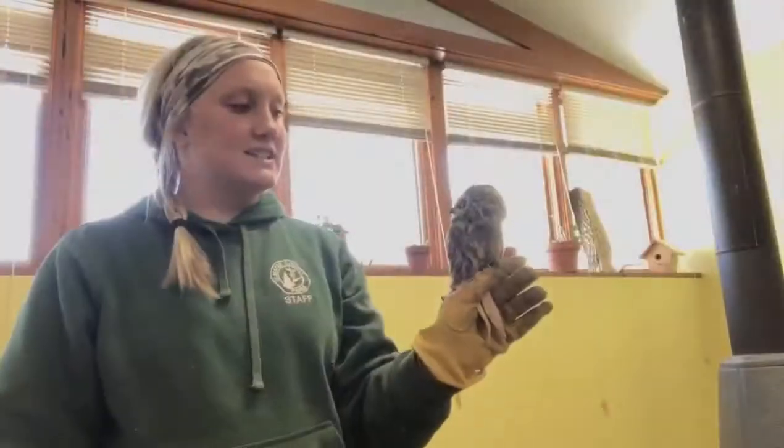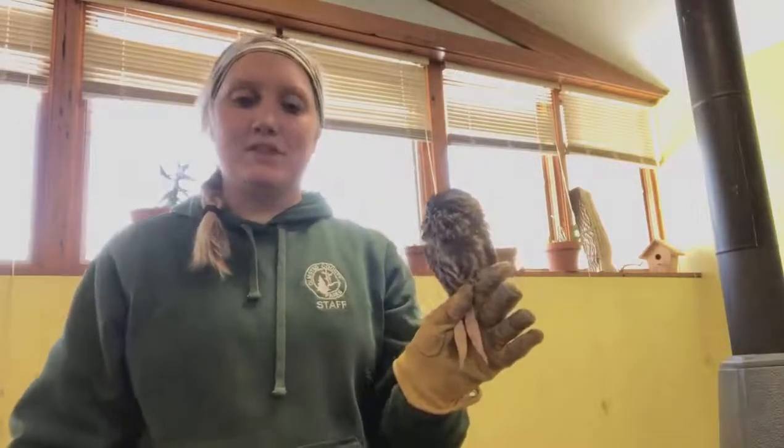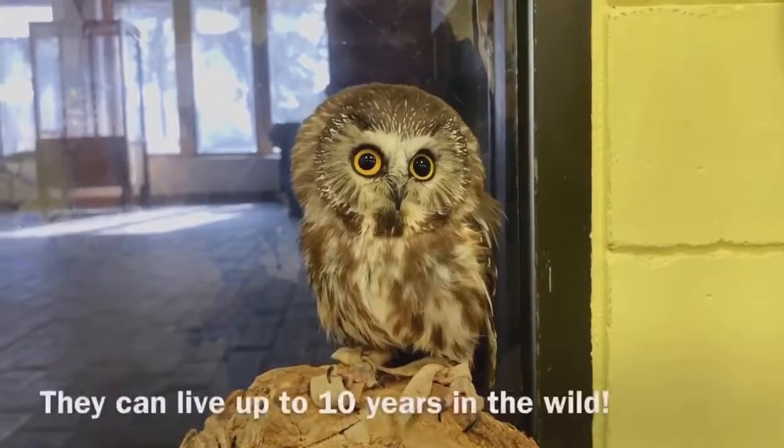Now, this guy is an adult. He did come to us from another rehab facility. He was found injured in the wild, so he can fly a little bit, but not very well. So he's here at Oxbow Park because his injury is extensive enough that he wouldn't be able to survive in the wild.